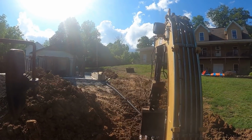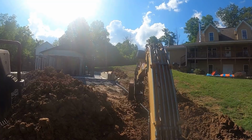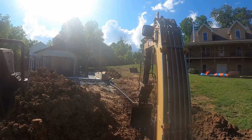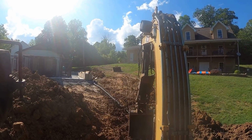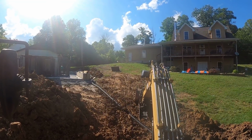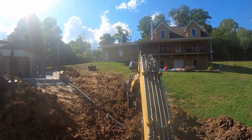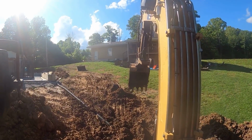So right now we're just going to backfill the pipe from about right there down to the tree line, and we're going to contour that at a later date. Let's go. We need to get a little closer. Get that big pile up there out of our way.